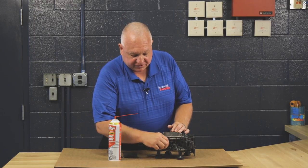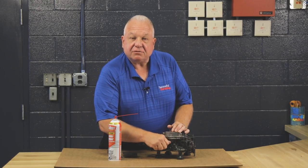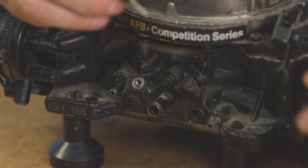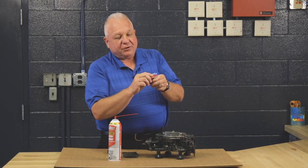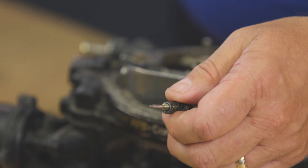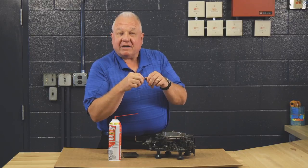What you would do first is gently seat the mixture screw and count how many turns it takes to gently seat it, so you know where to put it back in. Take out the mixture screw and then inspect it. It's imperative that you inspect the needle for any dirt, debris, or sometimes burrs on it.